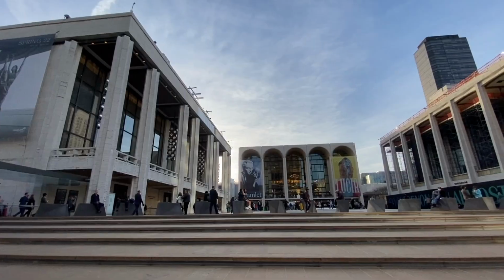It is a common misconception that seeing an event at Lincoln Center has to be very expensive, and it doesn't. They have free programming here, they have low-cost programming here, but yeah, they also have some really expensive events here that can cost hundreds of dollars depending on where you're sitting. There is something at every single price point, so you can absolutely find something no matter what you're looking for.